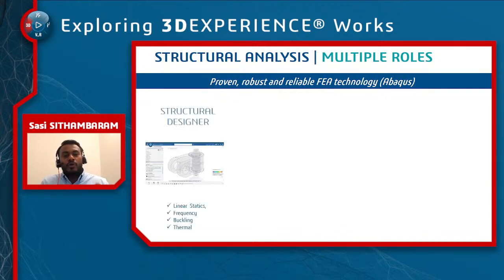So the first role we have is our structural designer. This enables you to run linear static analysis, frequency, buckling, and thermal. These are very typical analyses that you run in the early stage design phase, right? So if you're still trying to decide on certain design features, you can run these analyses and drive your design changes based on simulation results.